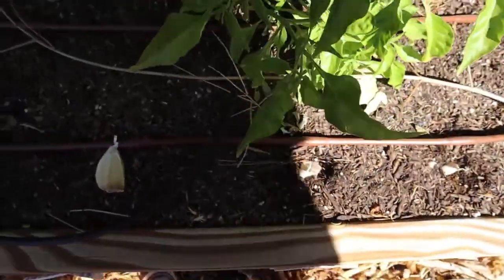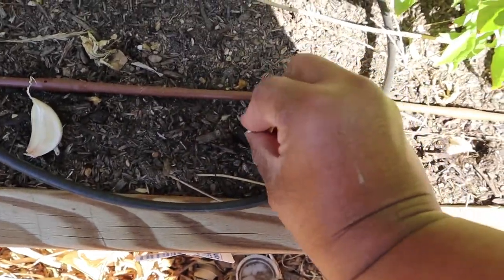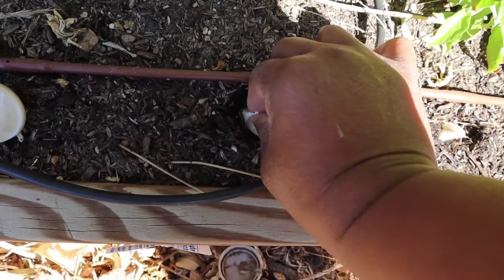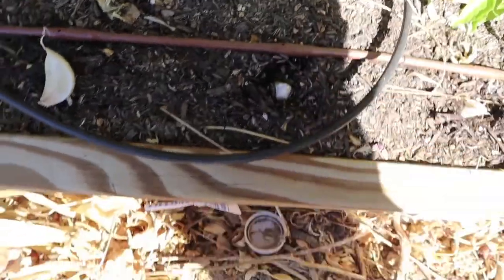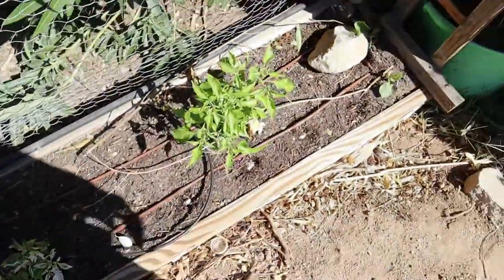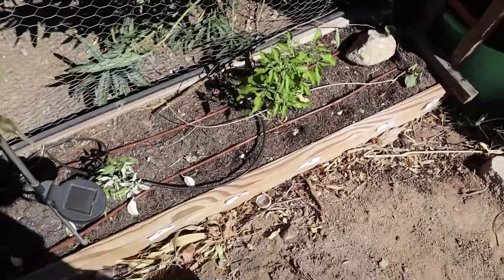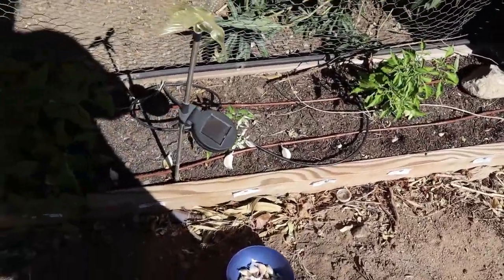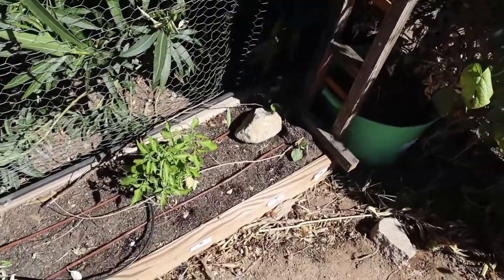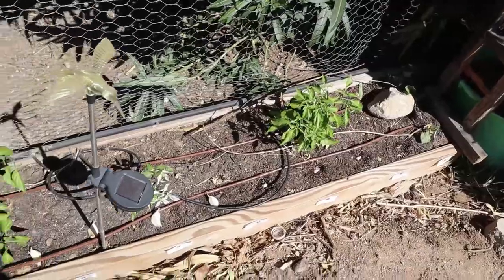Just push it down in there like so. This soil is not so compacted, so it's easy just for me to push them down in there. So I'll get all the rest of them pushed down in, and then that's about it. And just wait through the whole rest of the fall season, rest of the winter season.